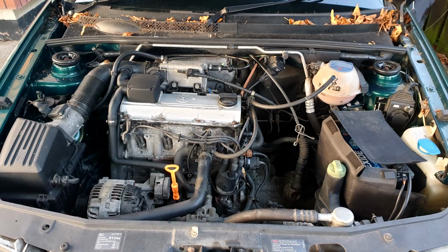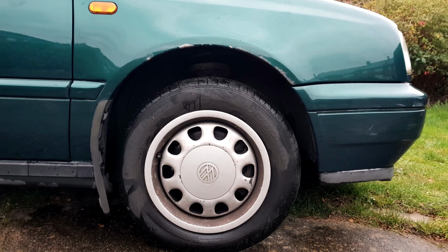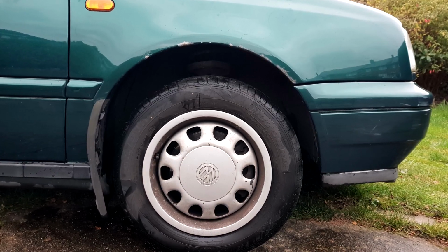It's got the 2 litre 8-valve, which came in the GTIs, so I knew the engine was a good engine. And the mileage was fairly low, it was about 80,000, somewhere around there. It still had MOT, it just looked a bit rough around the edges. And then I set about trying to put everything right.